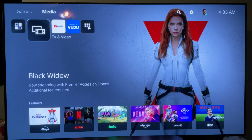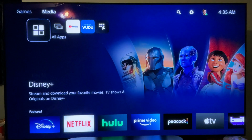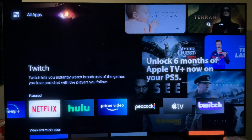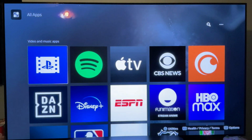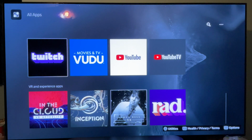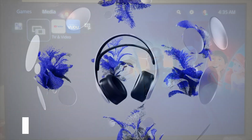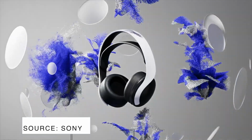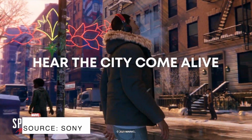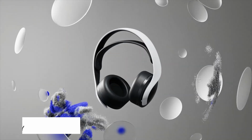I don't use my PS5 for streaming apps, but a lot of people probably do, so I'll touch on them really quickly. It's got Netflix, YouTube, Disney+, Prime Video, Apple TV+, and pretty much any one you would want. They all work fine and you won't have any issues using this as your streaming center. I also don't use the 3D audio that comes with the system that's supposed to work with most headphones. I didn't really notice much of a difference on my headset, but it may be better on others, so you may get more out of it than I did.